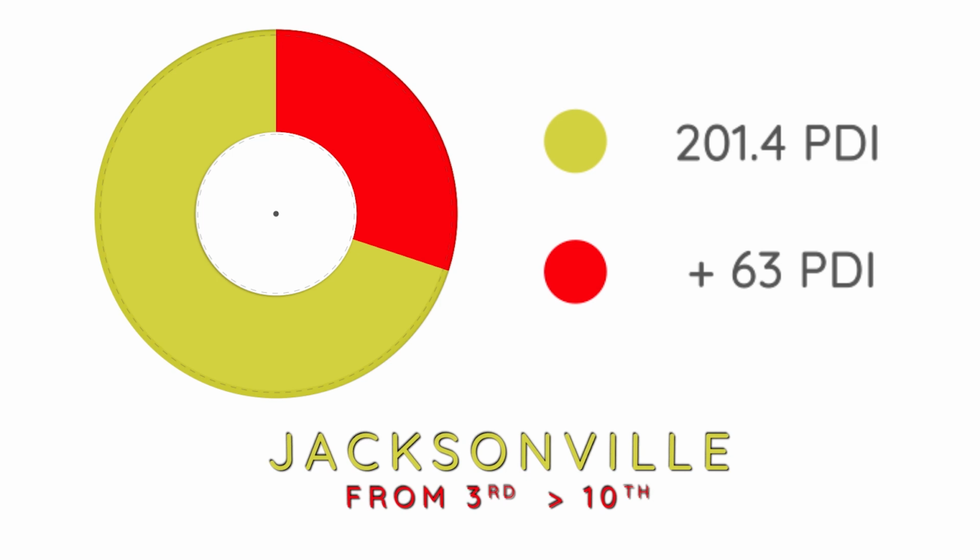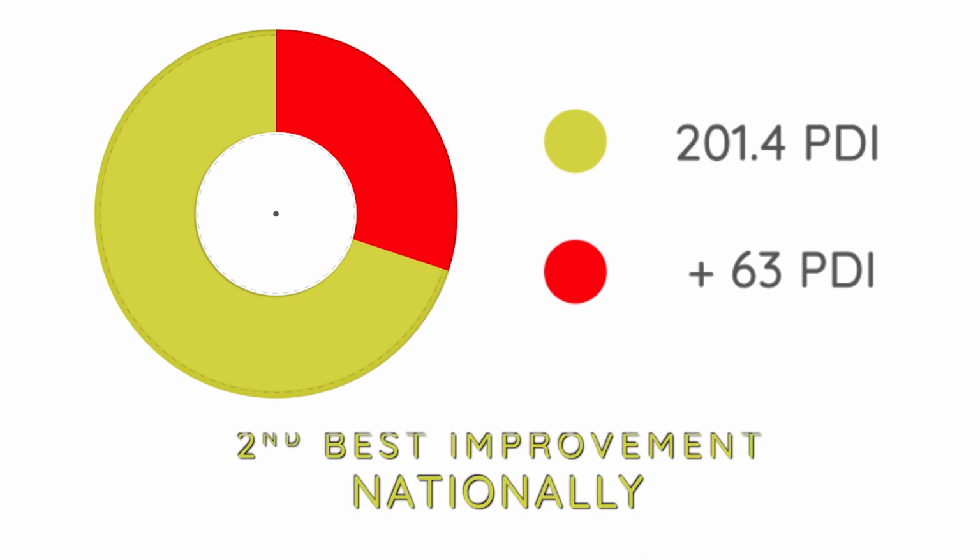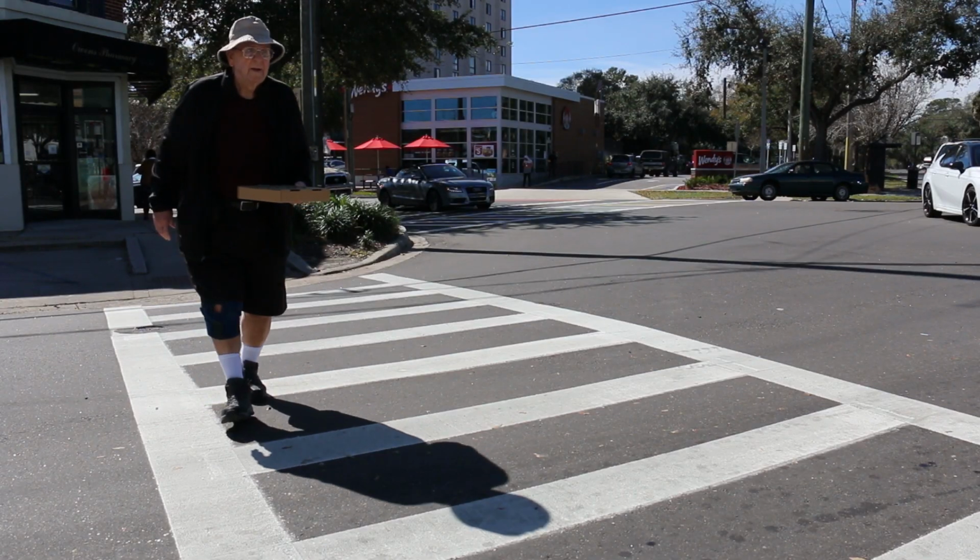Jacksonville, which has been as high as 3rd worst in previous reports, came in 10th. And its Pedestrian Danger Index dropped by 21.5 points. That's the 2nd best improvement of all 100 cities measured. That improvement is no accident, literally.